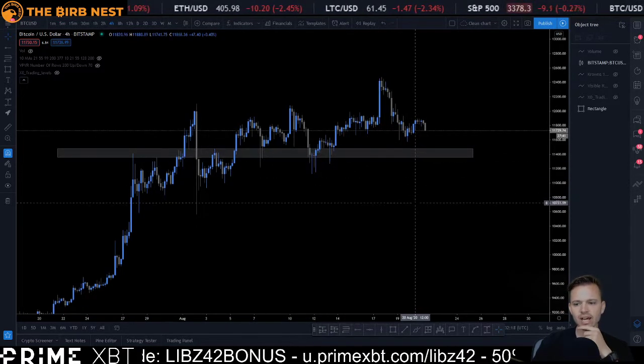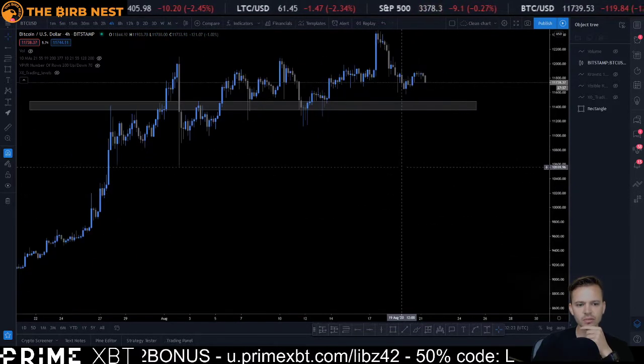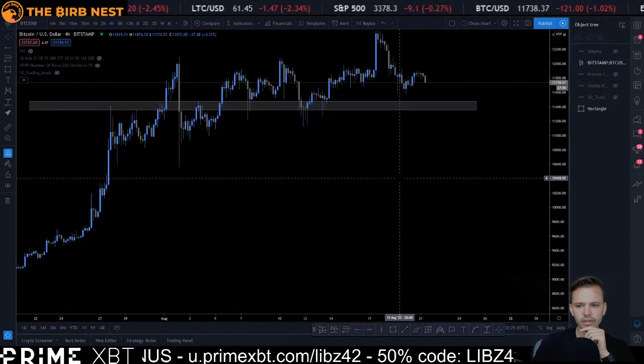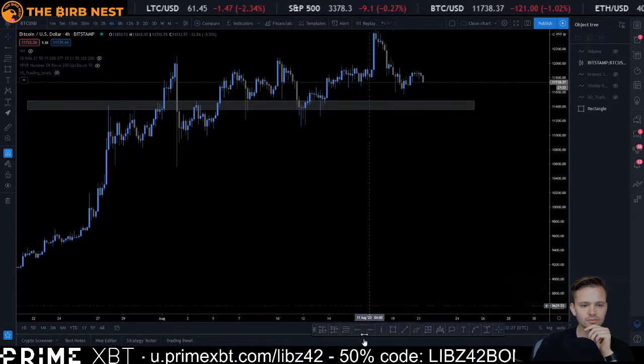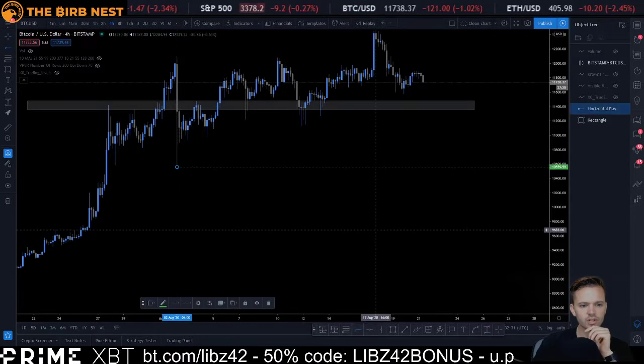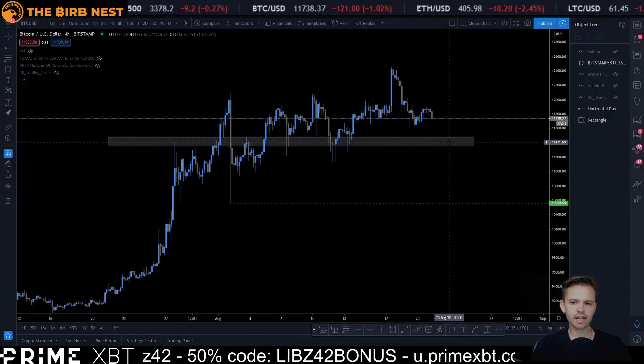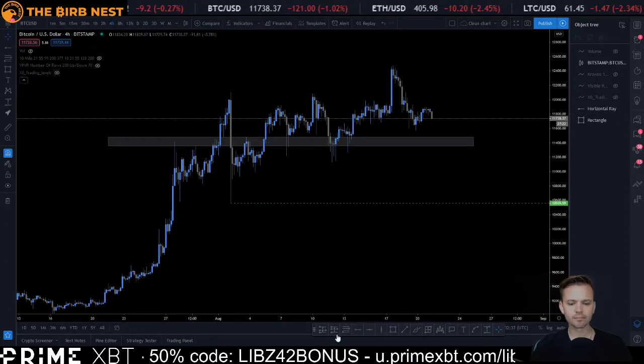If we lose that, I do think we're most likely going back down to 10.5, with a big profit somewhere down here. This is most likely going to be a potential short, right?